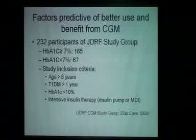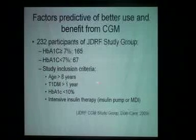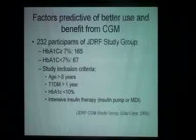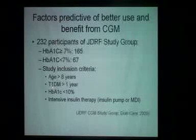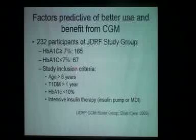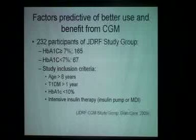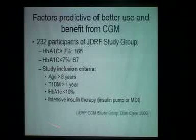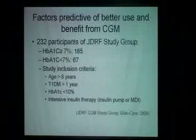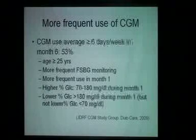The criteria for entering this study was age more than 8, so they had pediatric and adult patients. They were not in honeymoon, they were at least 1 year after diagnosis, but they had a cutoff for A1C, so the A1C had to be below 10. And all of these patients were on intensive insulin therapy, so either insulin pumps or multiple daily injections.